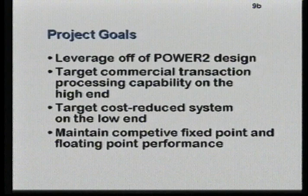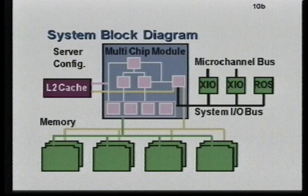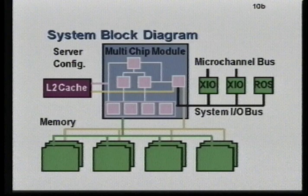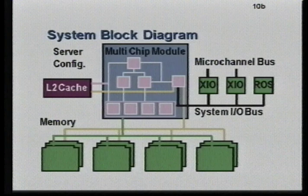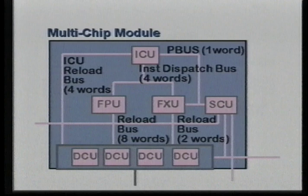Okay, this is a block diagram of the POWER2 Plus system. This is typical of one of our server configurations on the high-end. As you can see, the processor chips are packaged onto a multi-chip module. There are 8 of them. They consist of the iCache and branch processing unit, the floating point unit, the fixed point unit, storage control unit, and 4 data cache units.